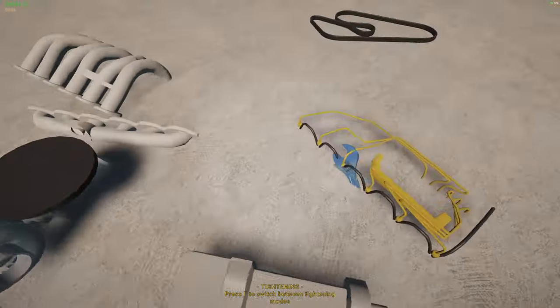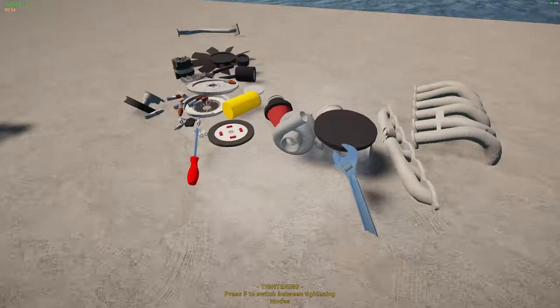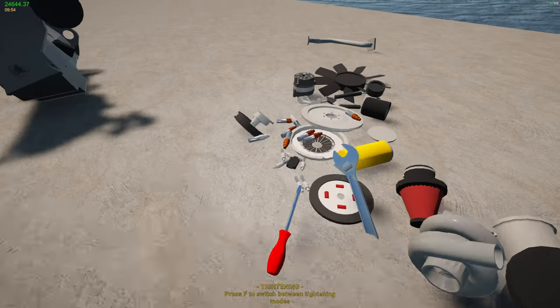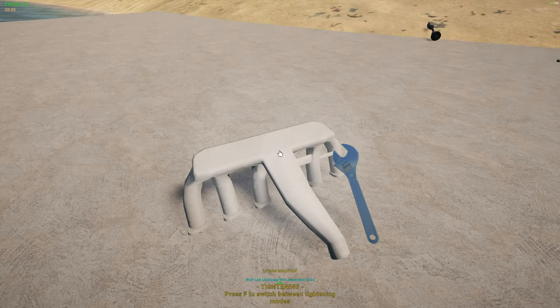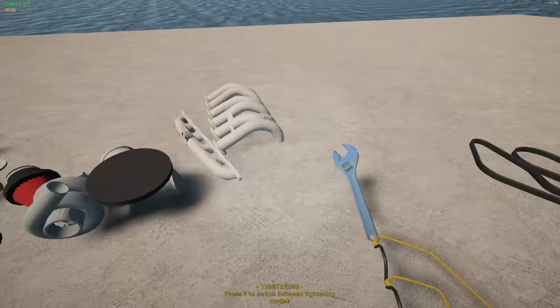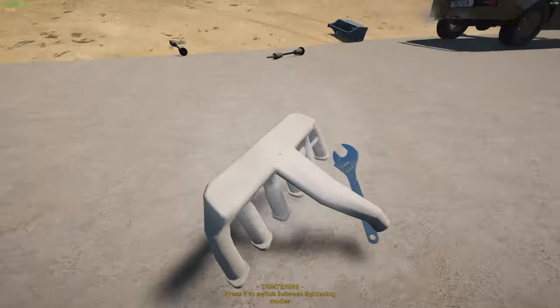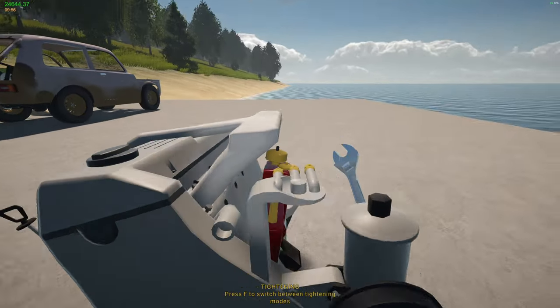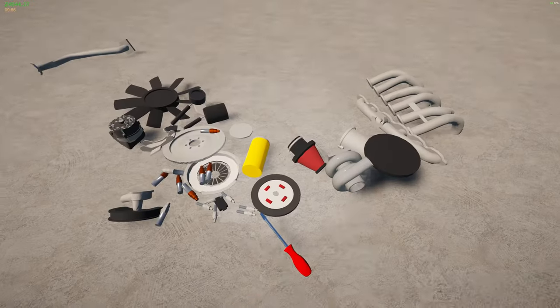Now I'm into kind of unknown territory. I don't really know what I'm doing here. Exhaust manifold. I'm looking for the turbo one, to be honest. Which one is. I think that one's the turbo one. Ah, but before I do that, I want to put injectors in.